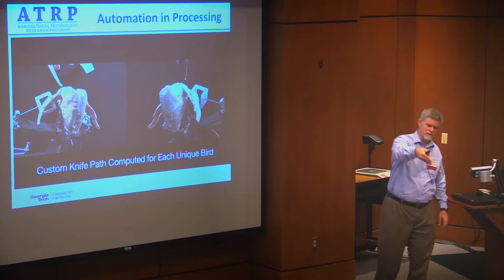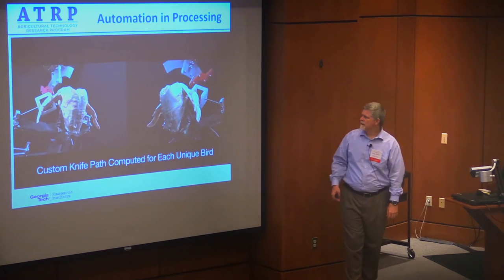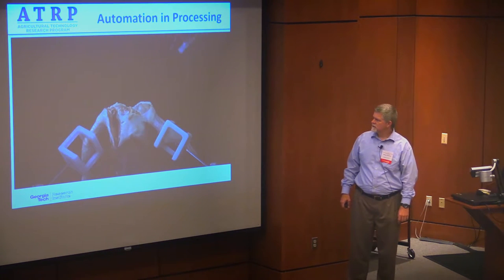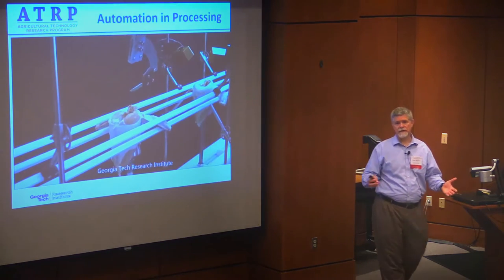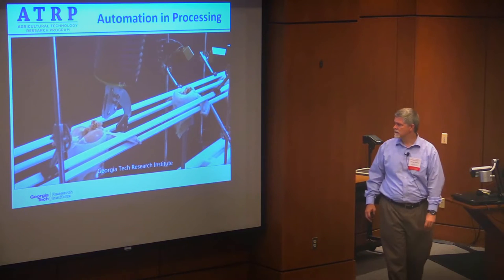So it's cutting in there, it's going right around the shoulder, coming right down along the scapula and doing the cut in order to recapture that meat. So there it goes, and it's going to come over here and do this side. And that's essentially the cut, and that's completely automatic, right? So it's just taking that based on imaging. So here it is on a moving cone line.